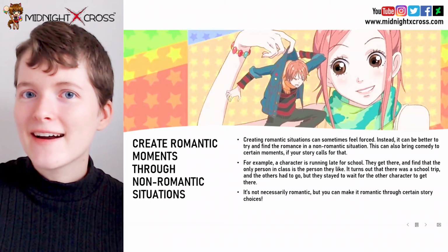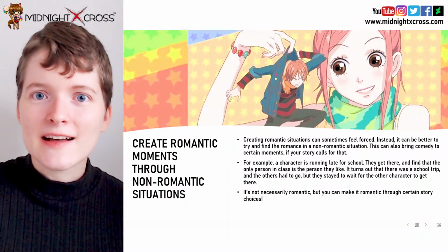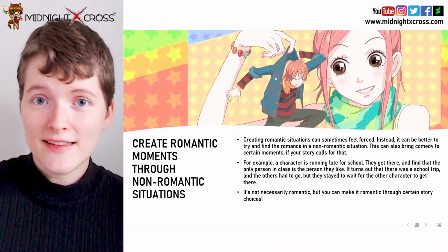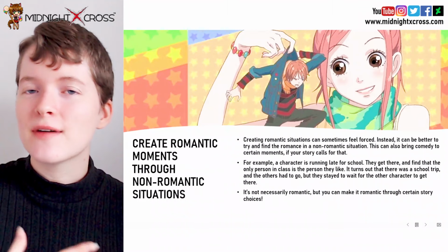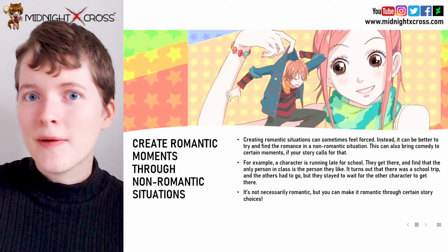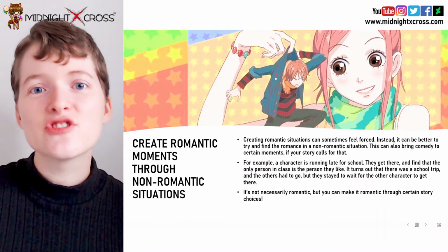For example, a character is running late for school and they get there and find that the only person in class is the person that they like, and it turns out that there was a school trip and the others had to go to it, but they stayed to wait for the other character to get there. So while it's not necessarily a romantic situation, you bring romance to that non-romantic moment and turn it into a meaningful situation.